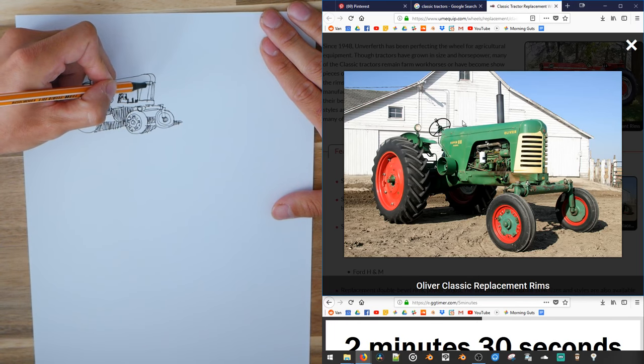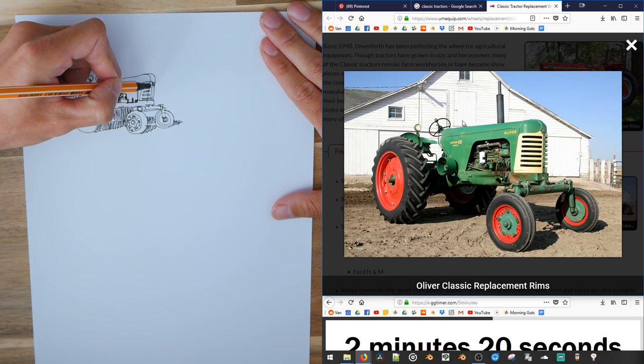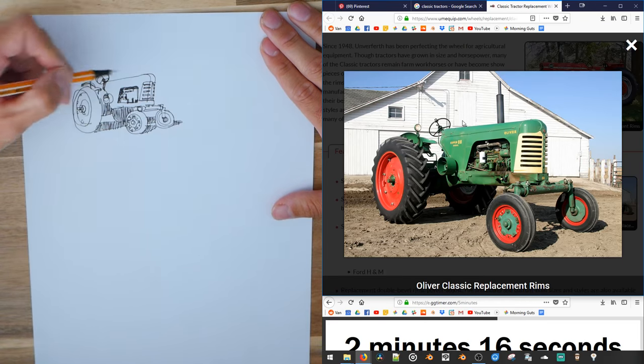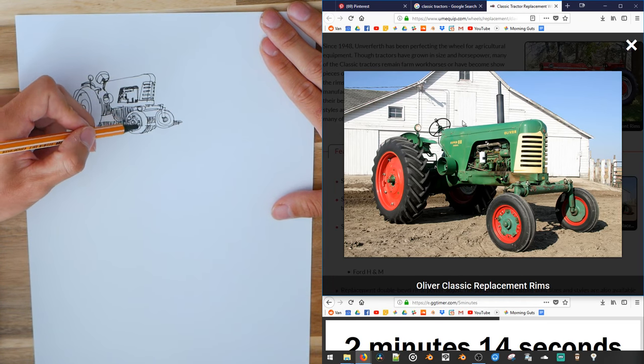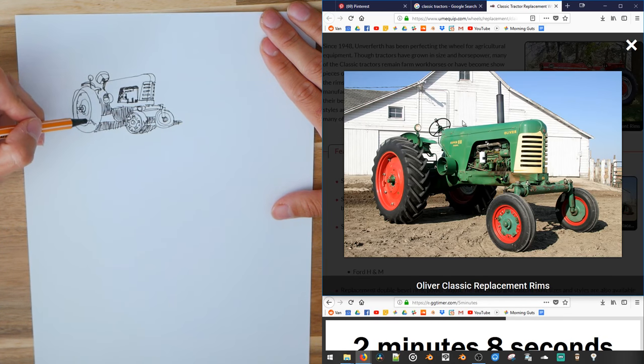Okay. You have 2:30. Okay, what can we do in 2 minutes? Gotta keep the shading and stuff pretty simple, but maybe could indicate the tread pattern a little bit.